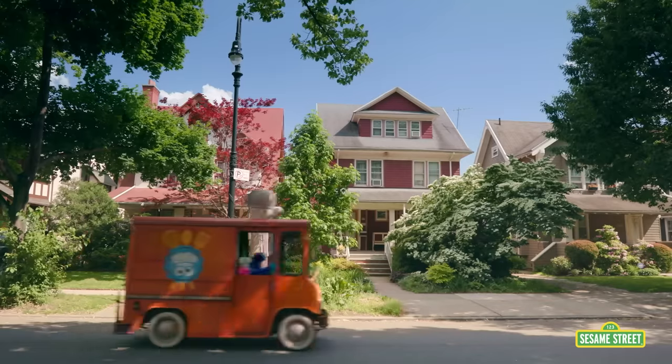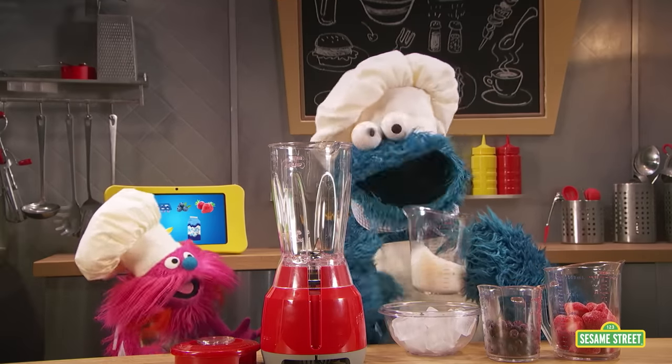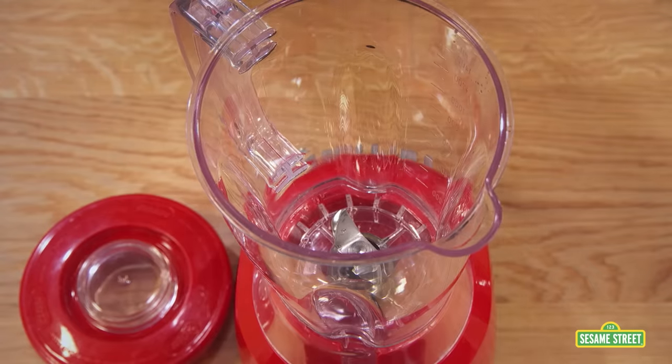We got milk from the dairy farm. Oh, goody, goody, goody. We got the milk to make the fruit smoothies. Yeah, I'm gonna check the recipe. Okay, Cookie, you put in the ice cube. Ice cube's going in.